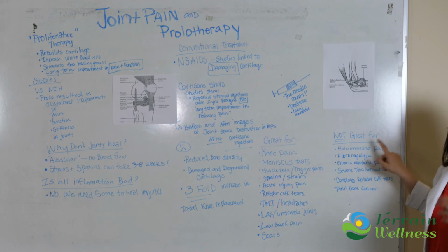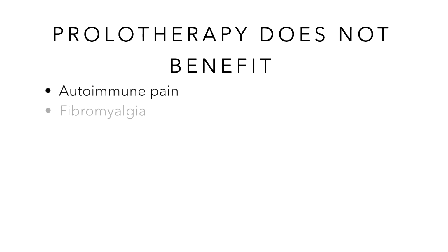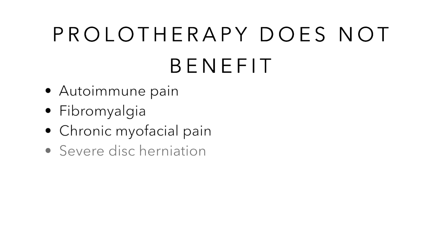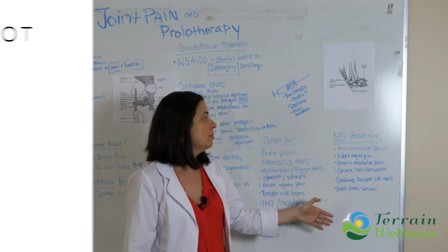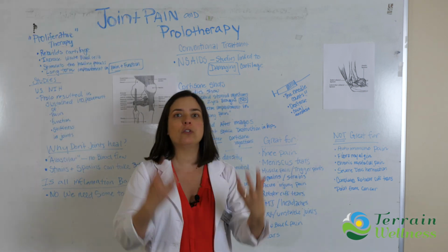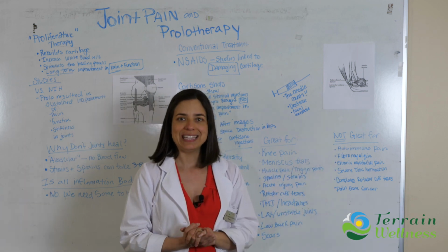What is prolotherapy not great for? Autoimmune pain, fibromyalgia, chronic myofascial pain. When you have a severe disc herniation where it's completely slipped out, you're probably going to need orthopedic surgery for that one. Or if you have a complete tear of, say, your rotator cuff or the ligaments in your knee where it's gone all the way through. Pain from cancer. Prolotherapy doesn't necessarily help with this, and it can actually make it worse because it overstimulates your immune system, and that's not really what you want to do in these cases.